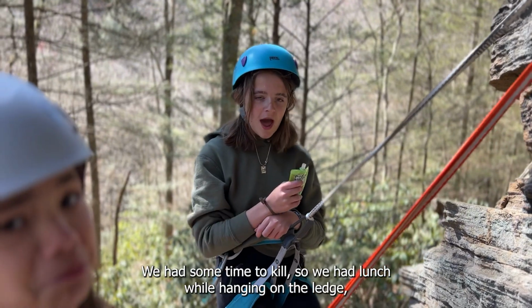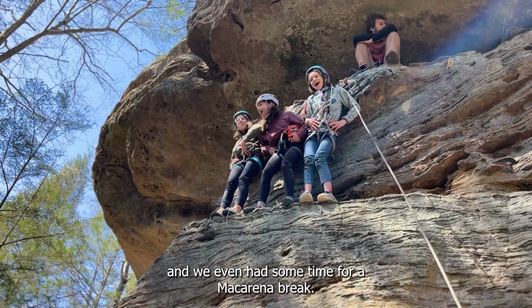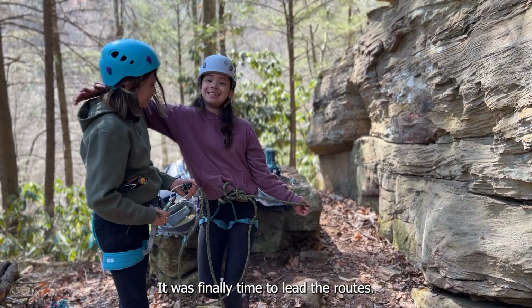We had some time to kill, so we had lunch while hanging on the ledge, and we even had some time for a Macarena break. It was finally time to look at the routes.